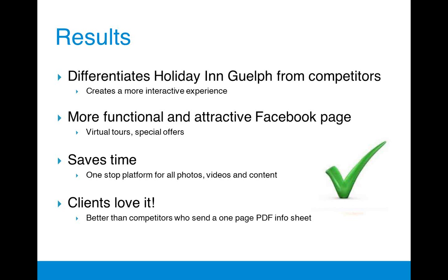In fact, they love it. It's less reading, more visual, and easy to book. So overall, we've seen some great results from it.